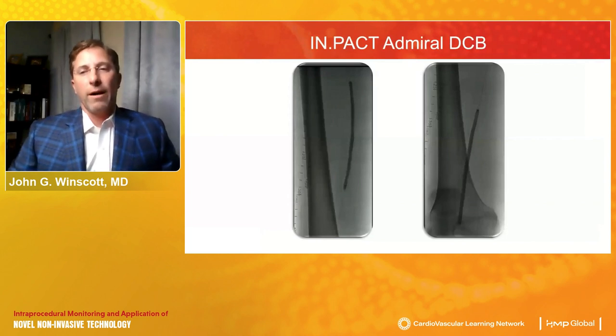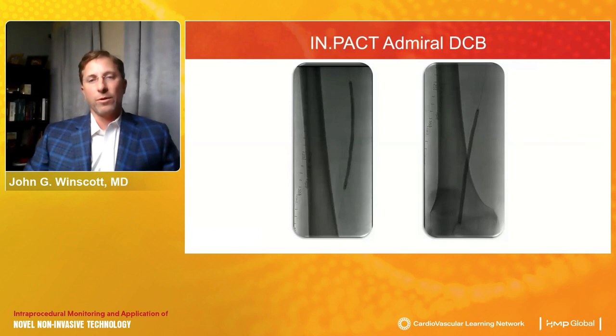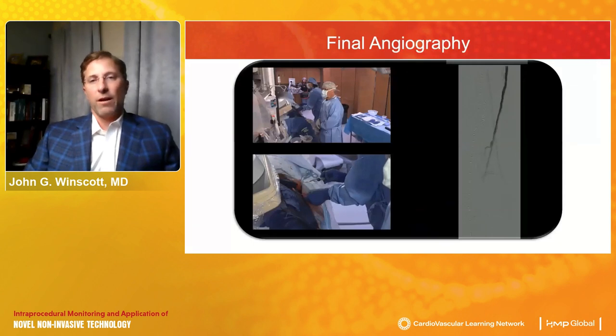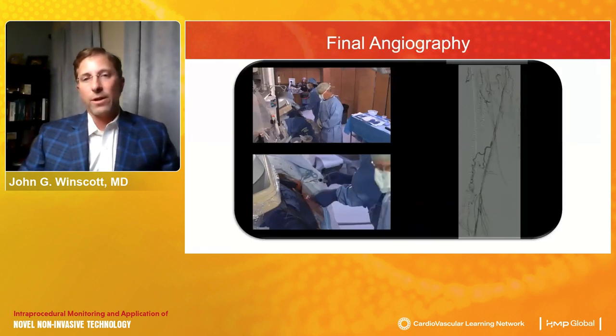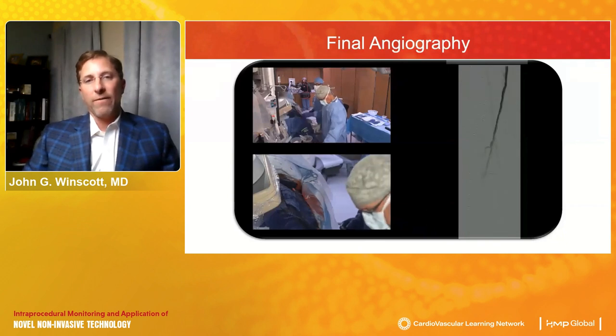So once we completed the atherectomy part of the procedure, we followed that up with two of the Impact Admiral drug-coated balloons to maintain the lumen that we've created. And you can see on our final angiography, we have a really nice result with excellent lumen gain, brisk flow through the entire fempop segment.